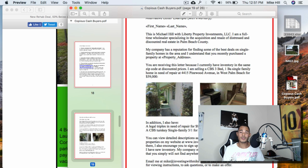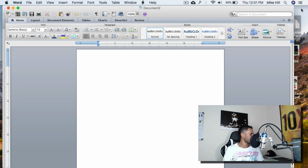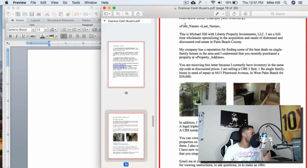Now, I'm a Mac user, by the way. I like using Pages and Numbers, the native Mac apps. But in terms of doing your own mail merge, which I'm going to show you in a second, the mail merge function in Mac sucks. So I use Microsoft Word and Excel. The first thing I'm going to do is just open a Word document. I'm using two screens here. It's blank, so what we're going to do is just copy the template.